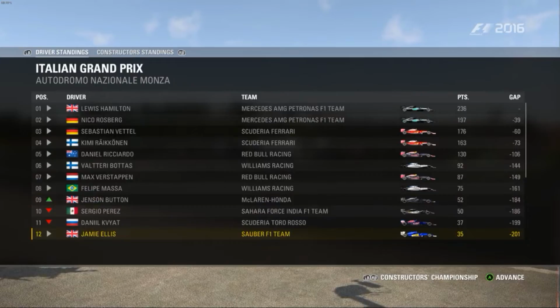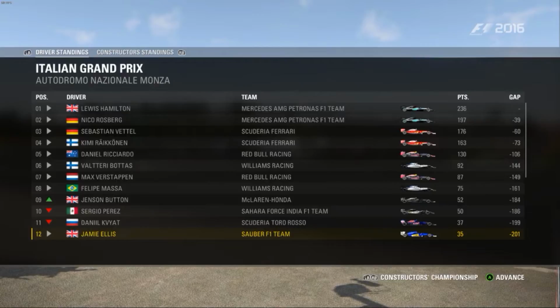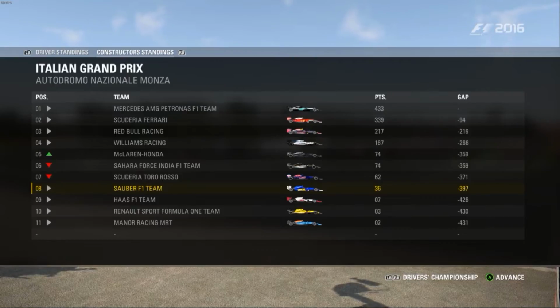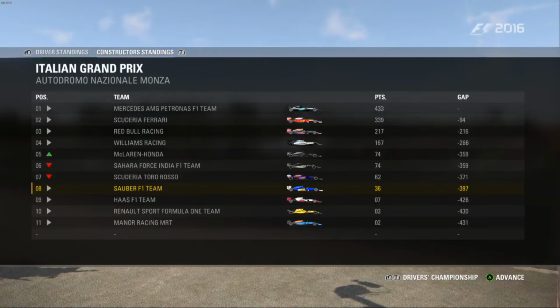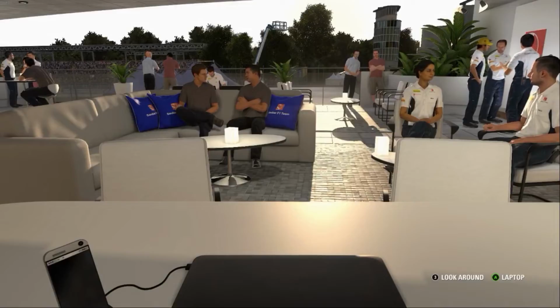So we stay in 12th place then. Still only 2 points behind Danny Kvyat, but Button's fantastic podium and some points for Perez mean that 10th place is moving a little bit further away, but still possible. And in the constructors we stay 8th. Toro Rosso not scoring, so that's still, I think, the target ahead of us. Haas, Renault and Manor, unless some kind of miracle happens at one of those teams, we should have the beating of them. So that's going to be it from the Italian Grand Prix.